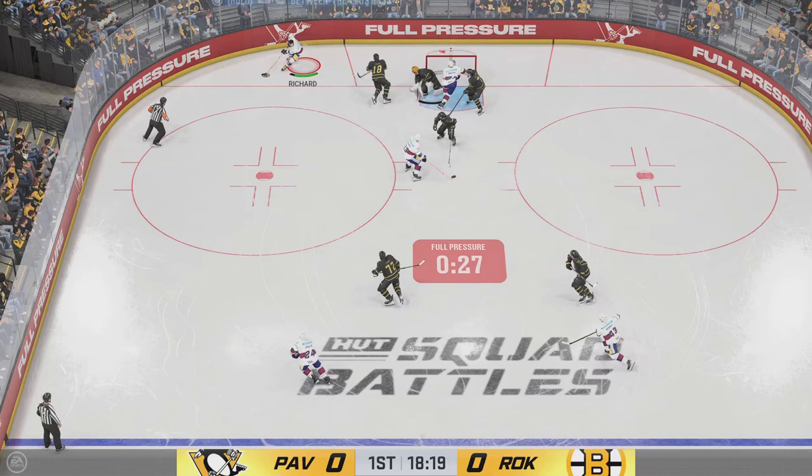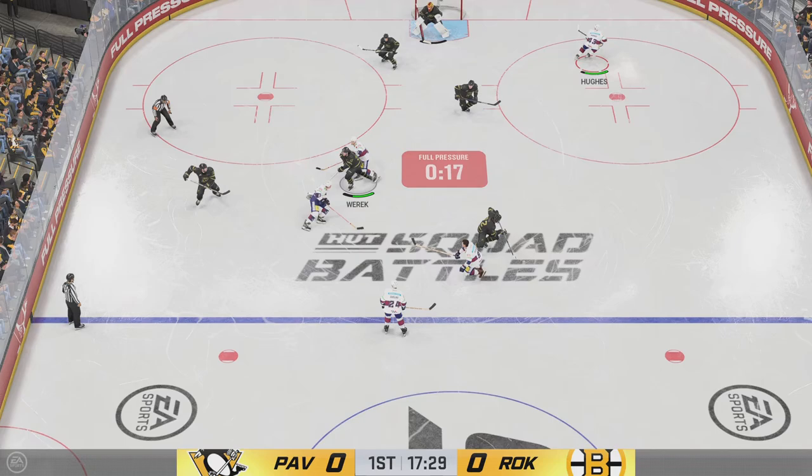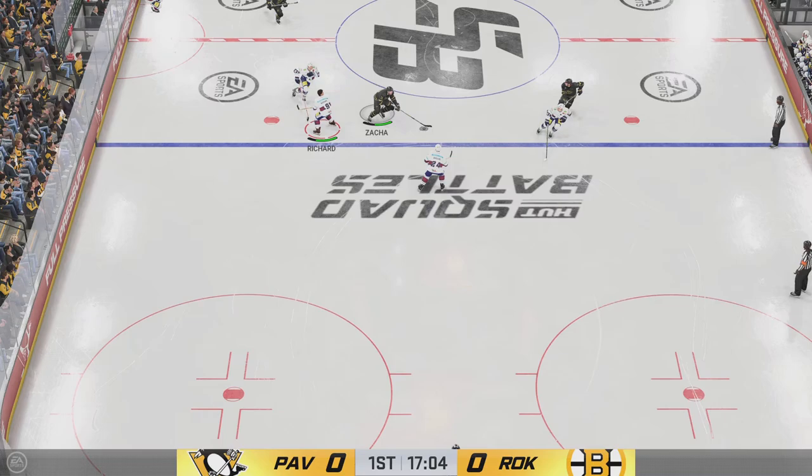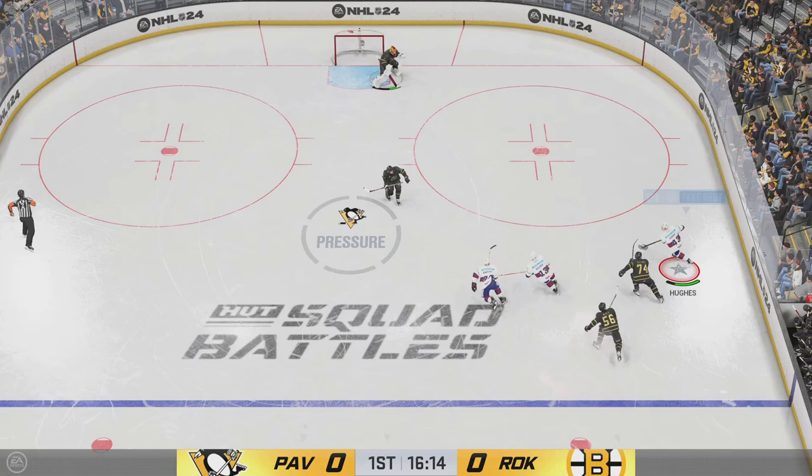And look at this. They've turned this offensive end into a pressure cooker. Oh, and there's a hit on the play. A pass to Hughes. Picked off. And they go the other way as they clear the zone. Shot denies them on the play. Quick pass to Richard. The Penguins cross the blue line and are on the attack.